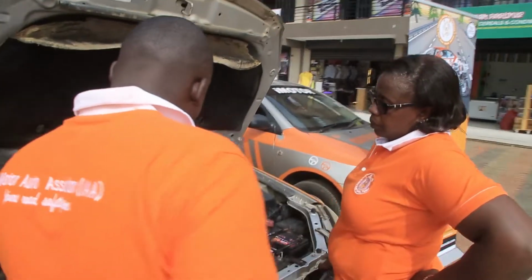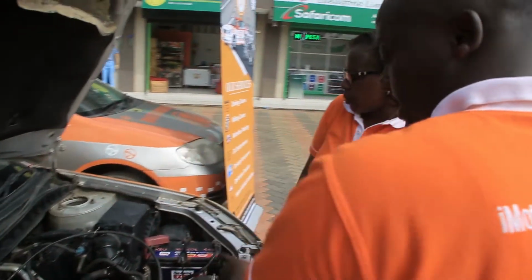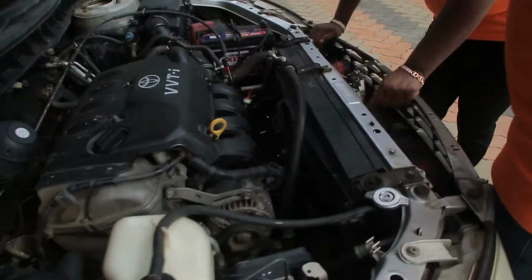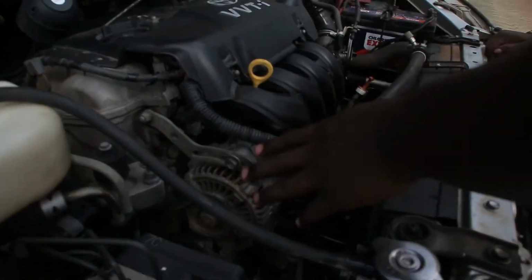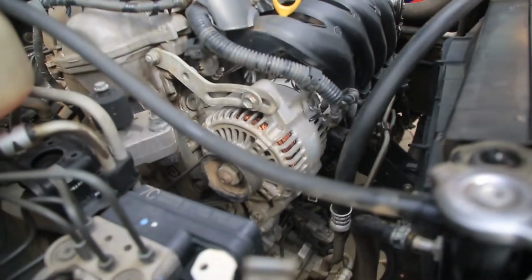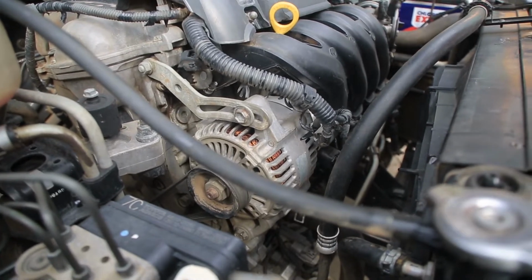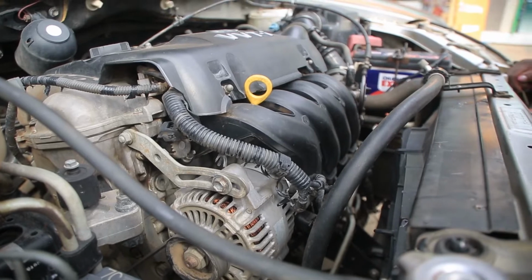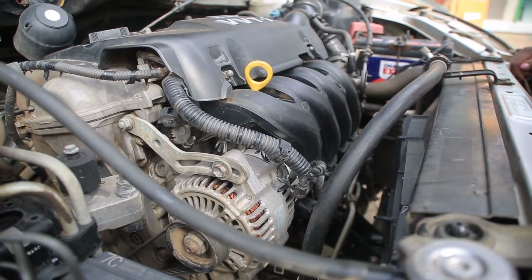Wakati gari inaguruma, alternator ndio inasaidia ku recharge battery, and the excess energy from the alternator ndio inatumika kwa wipers, kwa mwanga, kwa radio and all that. So a vehicle cannot operate without an alternator and without a battery. Why? Because the battery ndio ina supply electricity, alternator ndio inasaidia battery ku refill electricity ikishatumika na gari.